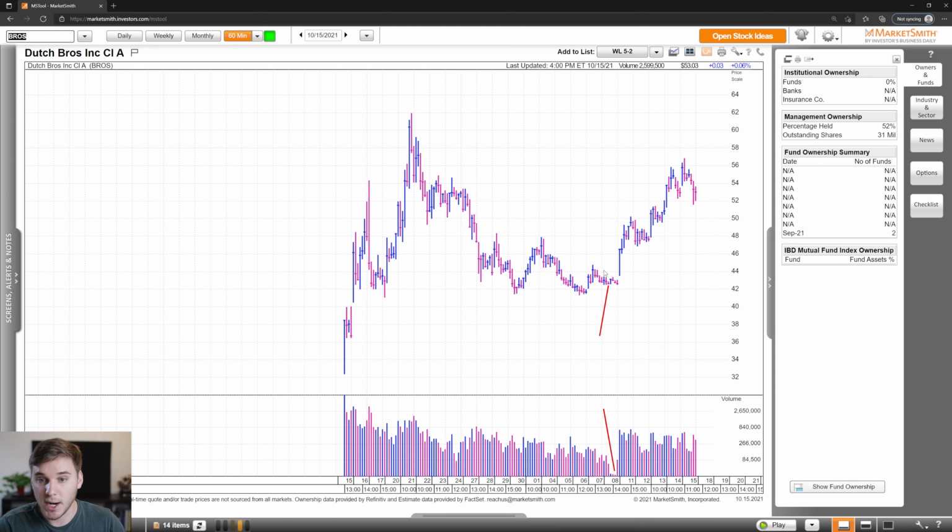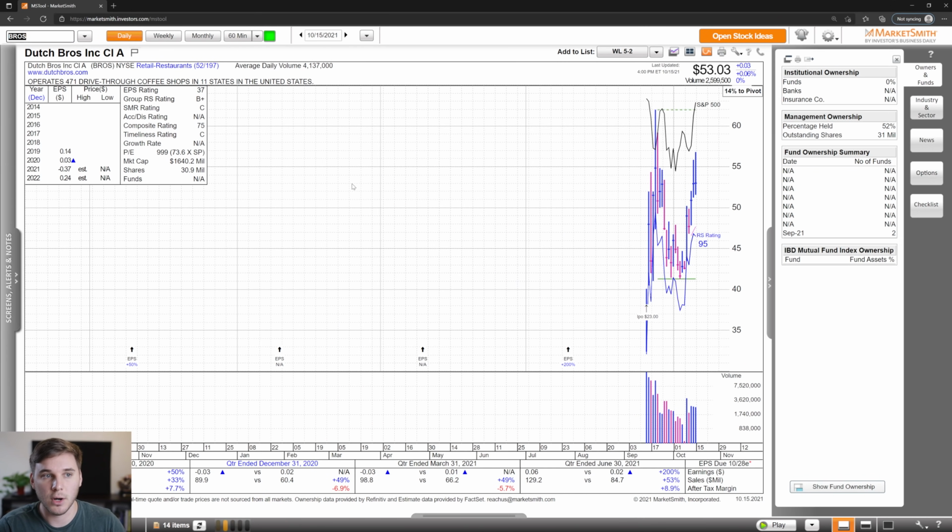Definitely, I like to try to get in close to this turning point, but I ended up getting in at a pretty good cost right through this level. So we'll see basically how it acts. I do want to see it hold 50 at the very least and build out something and make a push towards those all-time highs. That is BROS.